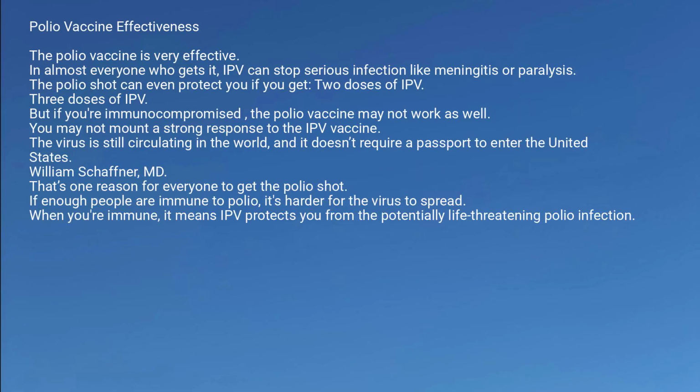Polio vaccine effectiveness. The polio vaccine is very effective. In almost everyone who gets it, IPV can stop serious infection like meningitis or paralysis. The polio shot can even protect you if you get 2 doses of IPV, though 3 doses of IPV is best. But if you're immunocompromised, the polio vaccine may not work as well. You may not mount a strong response to the IPV vaccine.